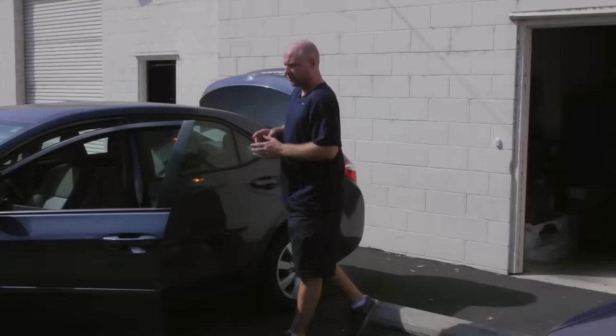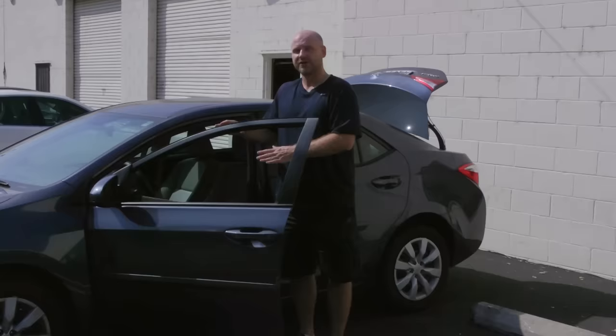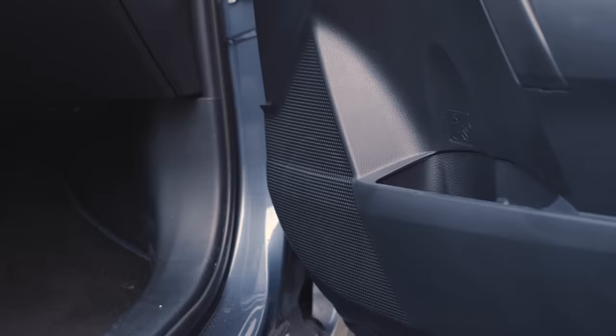To figure out what size speakers we need, we go to metroonline.com and our front speakers are 6.5-inch components and our rear speakers are 6x9s. We're gonna leave the stock head unit because it has all the features we need: Bluetooth, steering wheel controls, and USB. Our stock system suffers from poor speakers, lack of amplification, and no subwoofer.